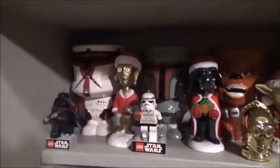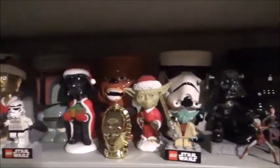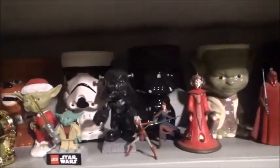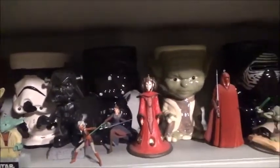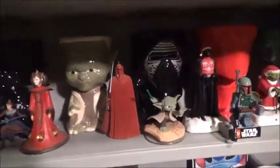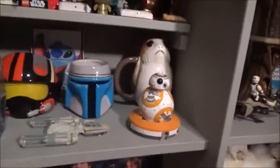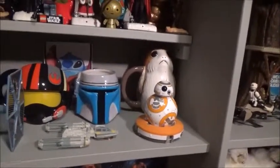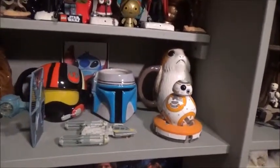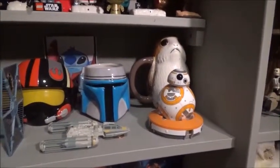The shelf. These are those goblets that come out at Christmas time. And looks like some Hallmark figures. They're pretty cool. I like ceramic stuff, so I buy that. I bought these mugs within the last year or so. There's that little BB-8 app-enabled droid.